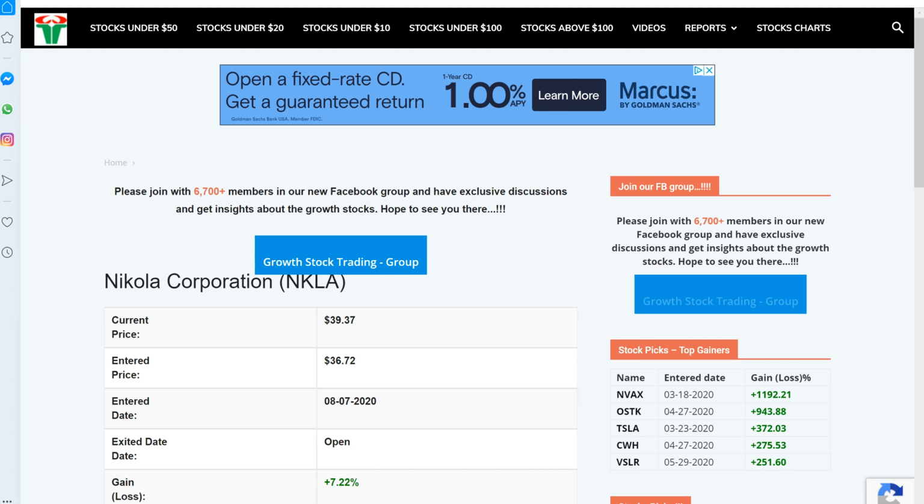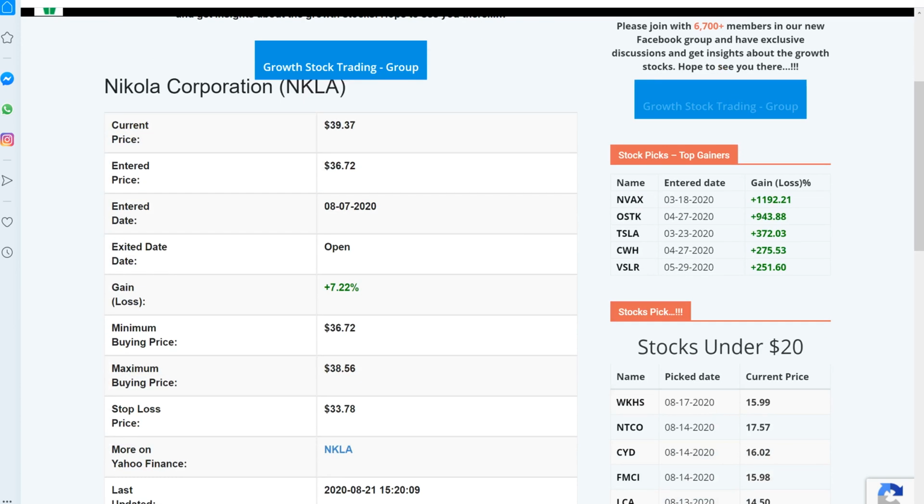So the next stock we are going to is Nikola. It was added to the tracker when it was trading around $36.72, and as of this week, it closed around $39.37, posting almost an 8% gain. It was almost 25% or 26% last week, so it gave up some of the gains this week. So let's look at this chart.